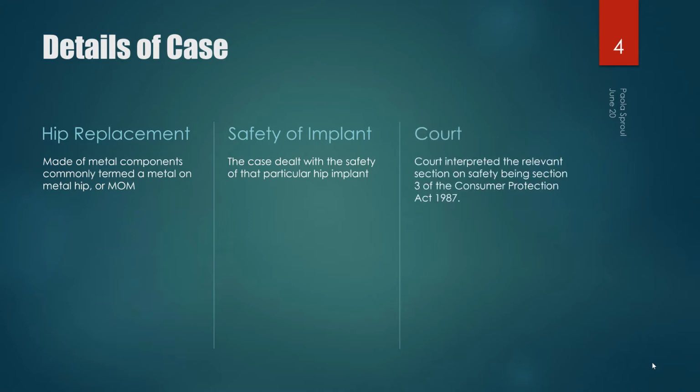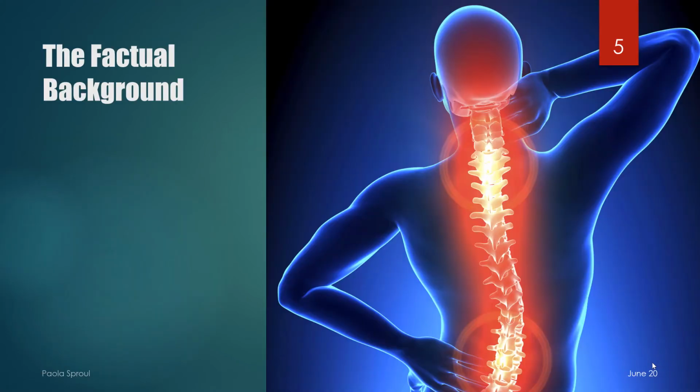We will look at the case, its significance for product liability in terms of how the court interpreted the relevant section on safety, being Section 3 of the Consumer Protection Act 1987. Finally, I will reflect on the lessons learned in running a product liability case.